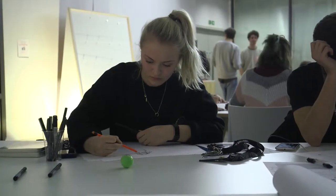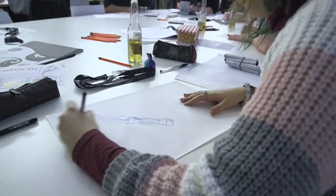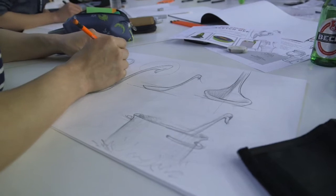So the first challenge is a 10-minute sketch ideation challenge, and we want you to design a feather duster in the style of Joseph, and we want at least 3 forms on the page.